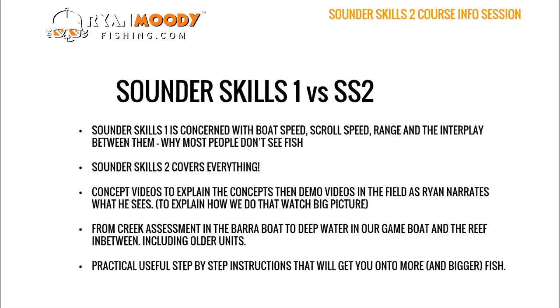And if you only have an old sounder and only 2D, how to drive the boat to assess areas is so important. How to make sure you know what's on the bottom. We do concept videos, which are us talking to explain the concepts. Then we have demo videos where Ryan narrates what he sees. And as always in our courses, we have a 1-page flow chart which ties it all together. That's what you use as you go through the course, because this stuff is really confusing. It took 2 years to make this course because we just couldn't work out how to pull it together in an easy, step-by-step, easy to understand way.